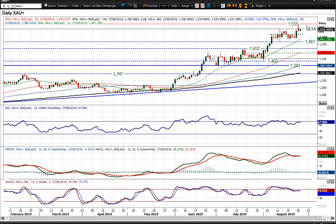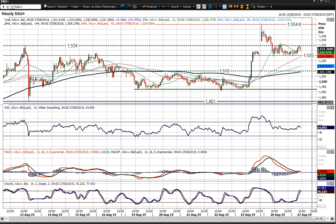And I think if you get a closing move above 1534, you could project that higher, around about 50, 52, 53 bucks of upside projection, you could say, from this range. And you move that higher, so you're talking about the 1580s being a breakout target, 1555 being the initial resistance, which is the next, I suppose, target from yesterday's high. But ultimately, I think that this is a market that will be moving higher.